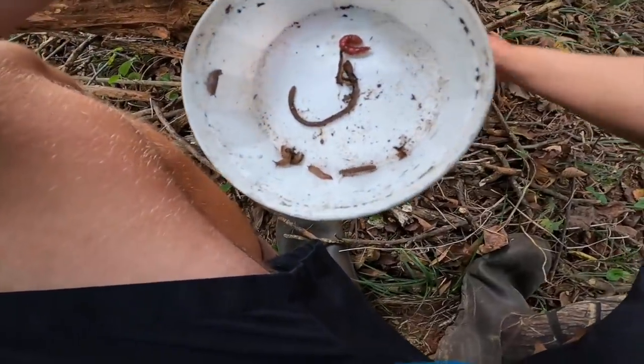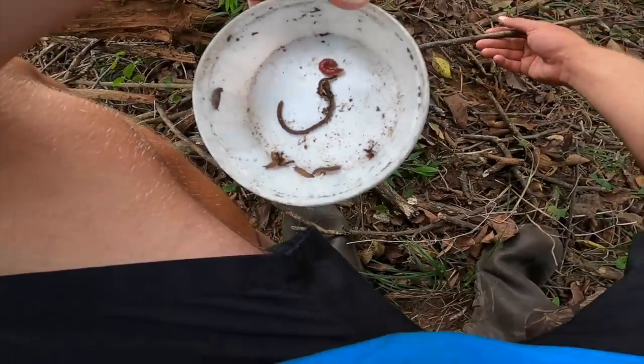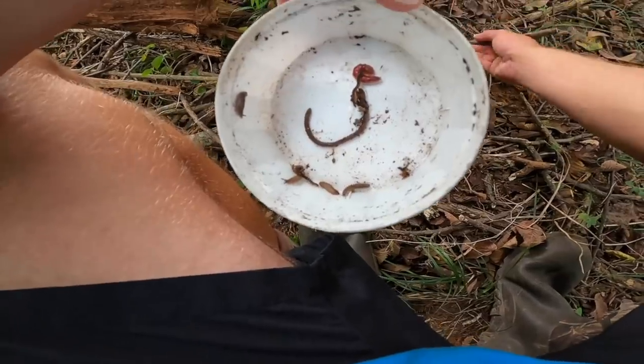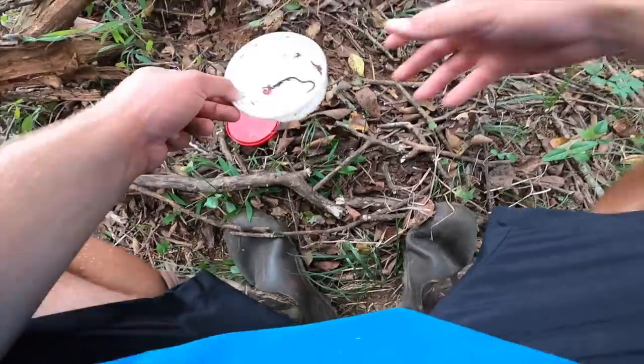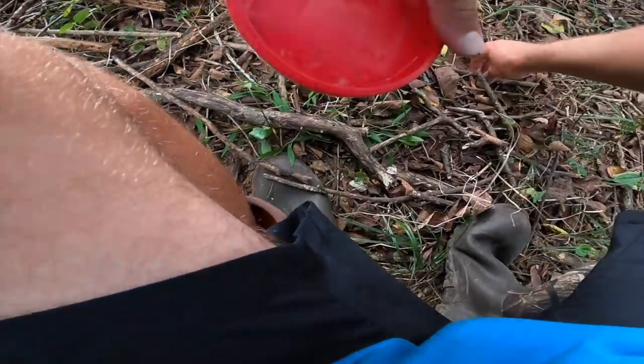I think that's going to be pretty great for bait. Just a big old fat juicy... Oh my gosh, you're not going to believe it. Look at this grub I just found. He's down in the dirt. Look at that one. Big old fat juicy son of a gun. Perfect. I need to put the lid on there so we don't lose that one.